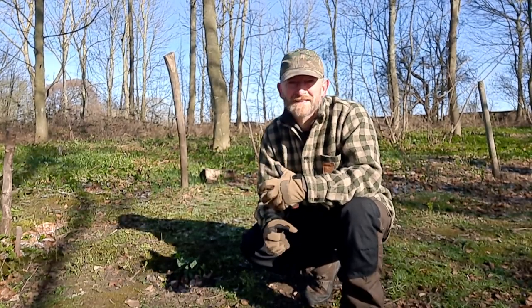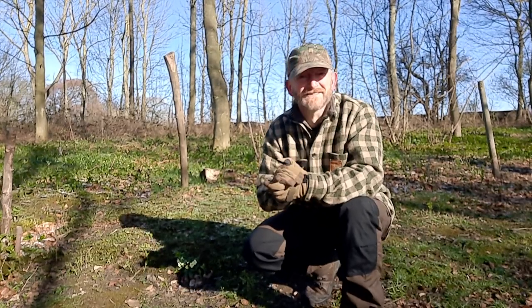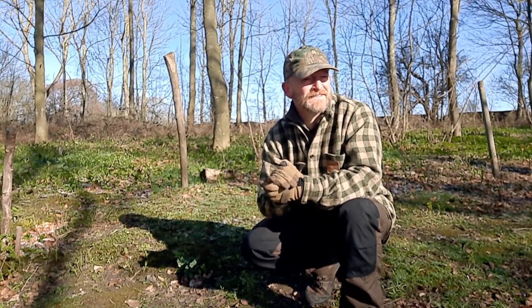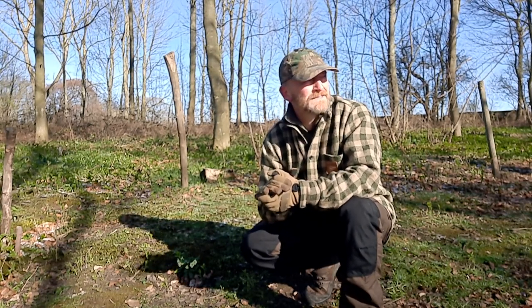It's another beautiful day in the woods. It's actually a beautiful frosty day in the woods. We had something like 16, 17 degrees yesterday. It's freezing, literally, today.